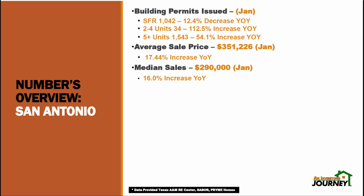Starting off, we have the building permits issued for the month of January. We're sitting at 1,042, which is a 12.4% decrease year over year. So quite a drop from this time last year, but I think a lot of it has to do with the building shortages that we're currently seeing and all the material and labor issues.